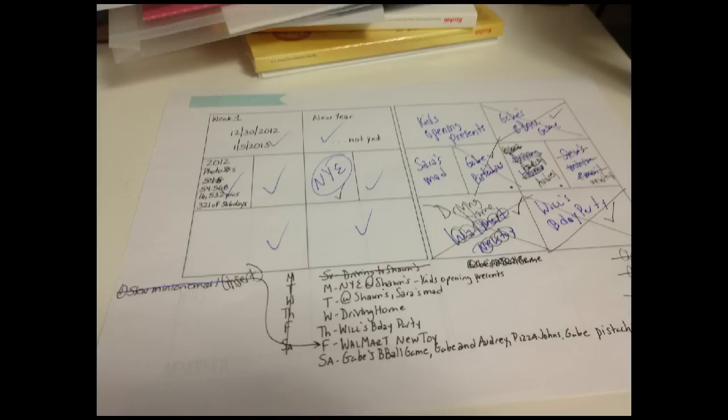Some people start with their photos and stick them in, and that's great. This way works for me. I write down exactly where I'm going to put everything and what memories I want to capture for that week. And then when I sit down to print my photos and to start to journal and things, I have that all available and ready for me.